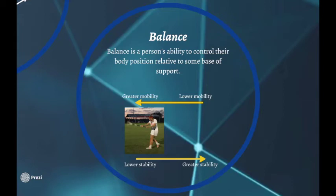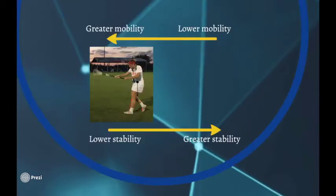And with a greater base of support comes greater stability. As you can see in my picture, my feet are really wide apart, which means I'm very stable. On the other hand, I have lower mobility. It takes me longer to move from that position.